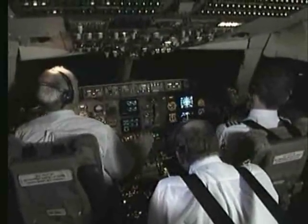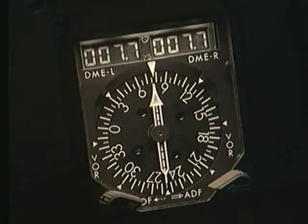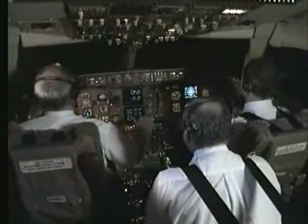The third pilot also checked the DME against the altitude. I did the first DME check. It didn't make sense. What had I done wrong? And suddenly it all clicked that my DME checks were saying we weren't where we were supposed to be. And almost instantaneously, all three of us said, go around, go around. Exactly. Go around, go around.